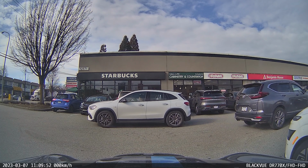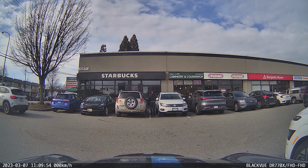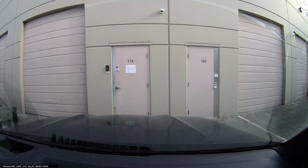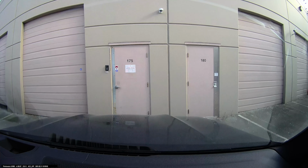Now here's reason number 2. You need a dash cam because you need to protect yourself against theft and hit-and-runs. When your car is parked and your engine is off, you want to make sure that you have a dash cam that can continue recording even when you're not there. And this is where parking mode comes into play.